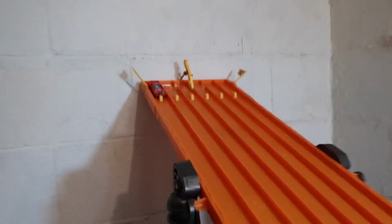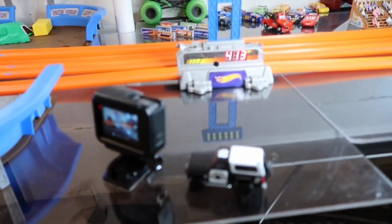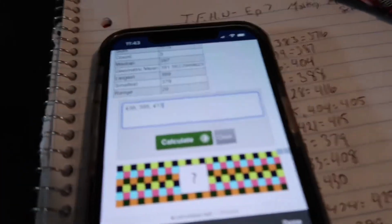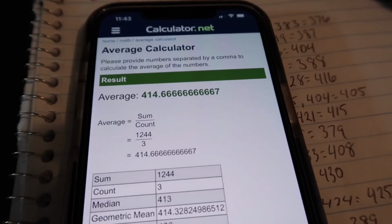395. Man, he dropped a heck of a lot. That's not good. You want to fight for first, not second. Let's go. 413. Talk about an up and down day. Right now, 430 is the mark to beat. 436, 395, and a 413. You get a 415 average.